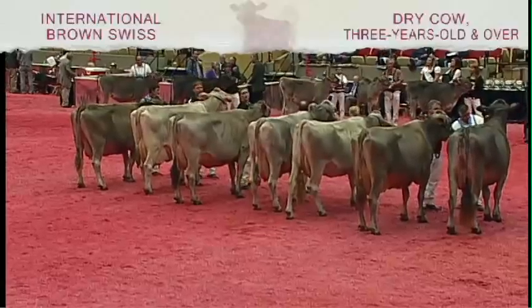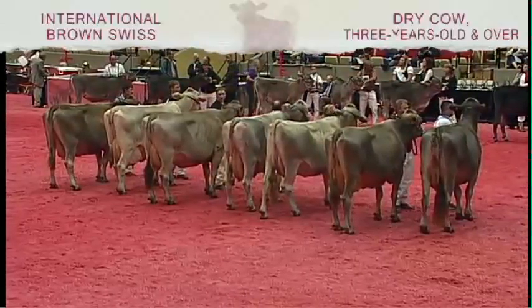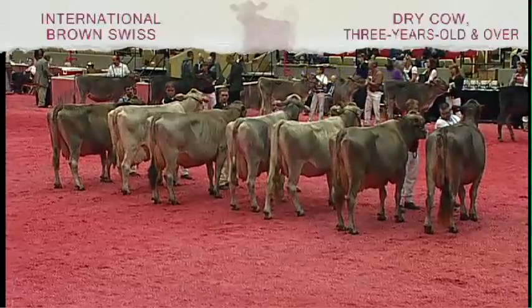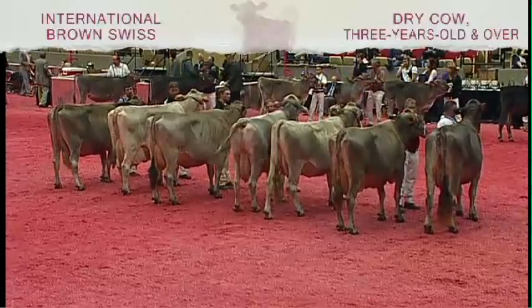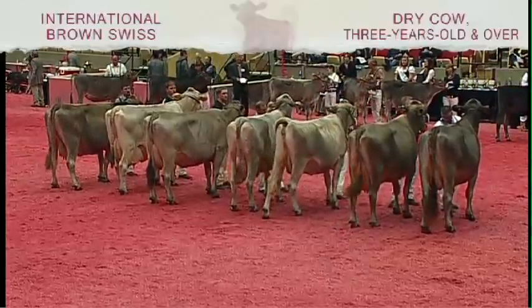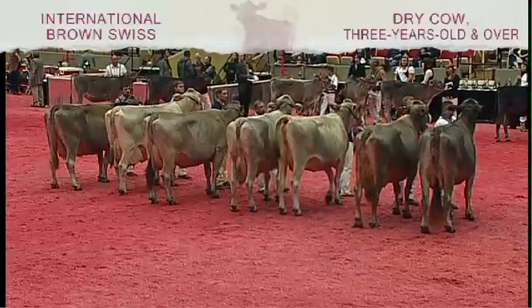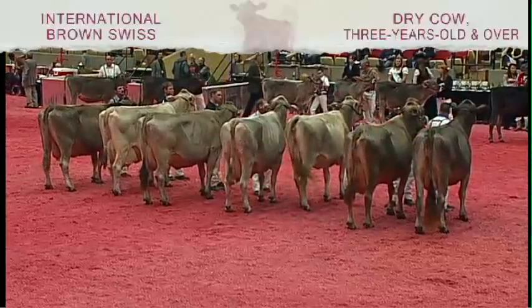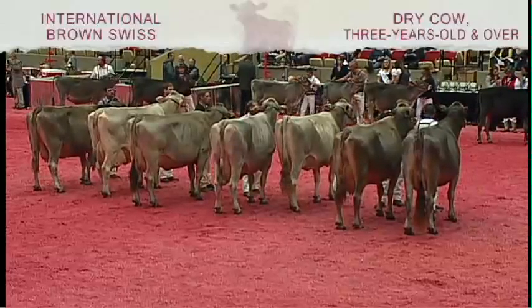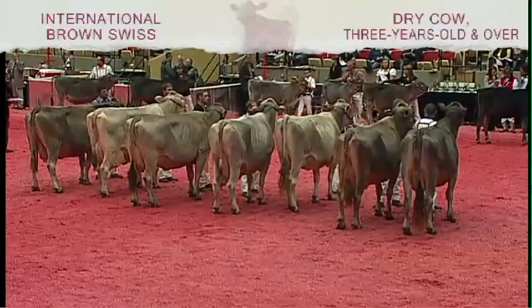And now, if we may direct your attention to the Brown Swiss ring, our judges have completed their placings on this first class, the dry cows. I'd like to have our junior exhibitor take a step forward, please. The winning junior entry and third place in the class goes to entry 1660, RF Family Wonderment Fabulous, exhibited by Allison Rule of Abington, Illinois. Congratulations.